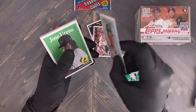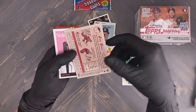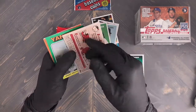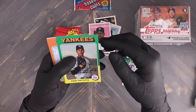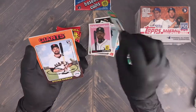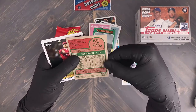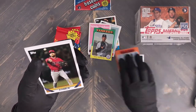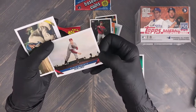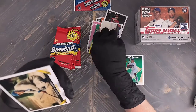Will Myers, Josh, or Jose Urena. And when I flip it over, I'm just doing a quick check for any type of serial number. Castellanos, Andy Pettitte. Please forgive me for mispronouncing his name there. Steve Dalkowski. I tend to get Steve Dalkowski rookie cards in this set quite a bit. Yeah. Zach Cozart. Robin Roberts. So let me see here. That's a 64, so that's a base.